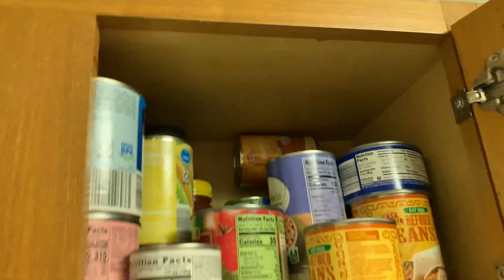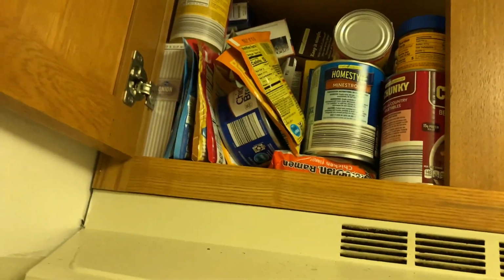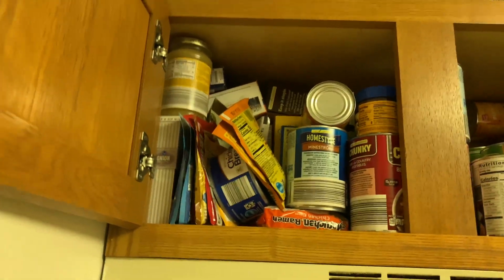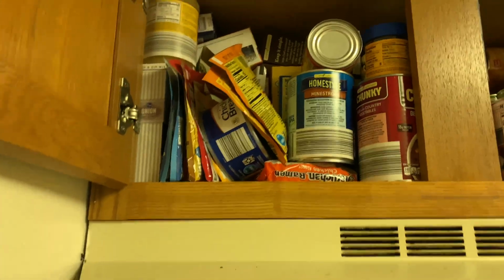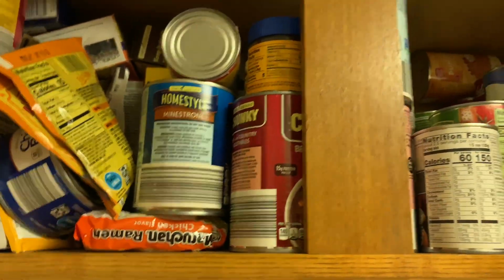So I have that, and then I have all of my canned goods in here. And I keep all my boxed goods over here, my French onion soups, my seasonings, extra sides, potatoes that are boxed. Pretty much all the processed foods that you can think of that aren't healthy for you, but I keep them stocked because you never know when you're going to need canned goods.